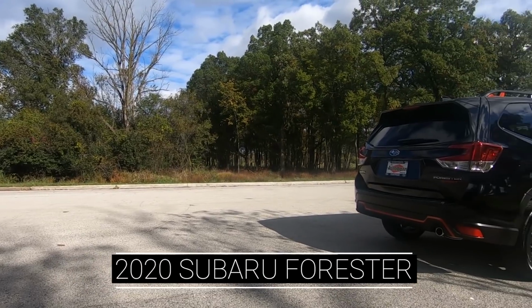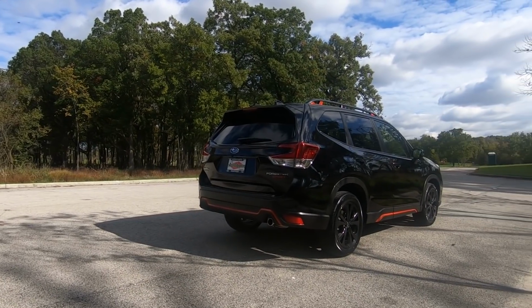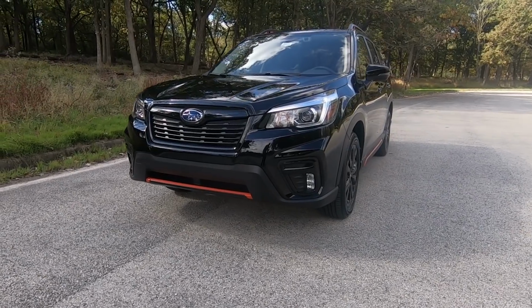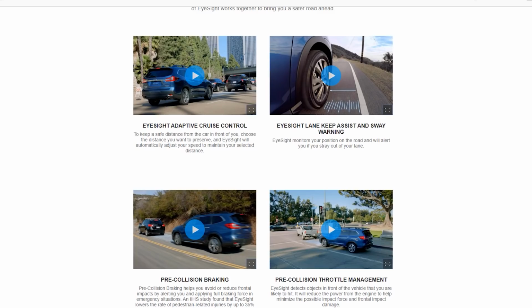Next up is the 2020 Subaru Forester. The Forester is definitely a bargain within the compact SUV class. With a starting price of $24,500, you get symmetrical all-wheel drive standard as well as Subaru's EyeSight safety suite, which includes automatic braking, adaptive cruise control, and lane assist.